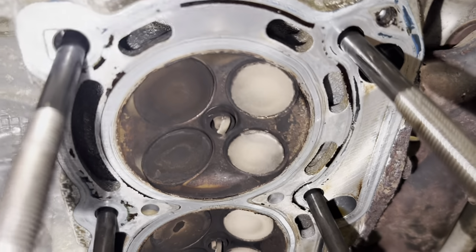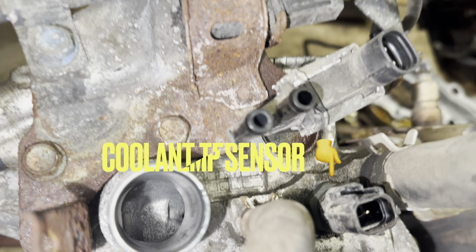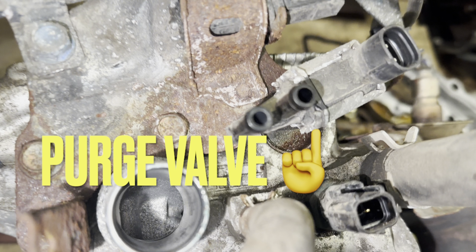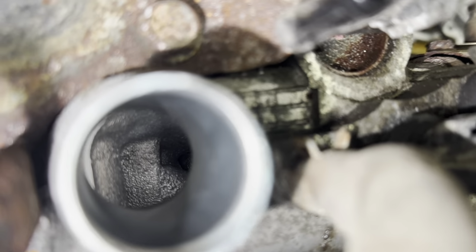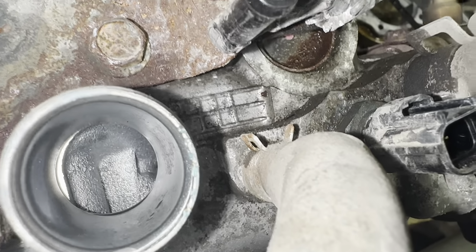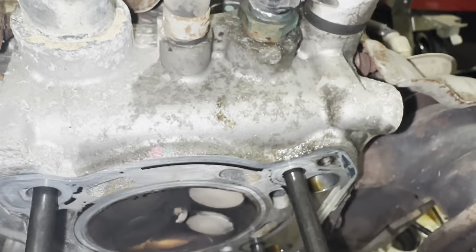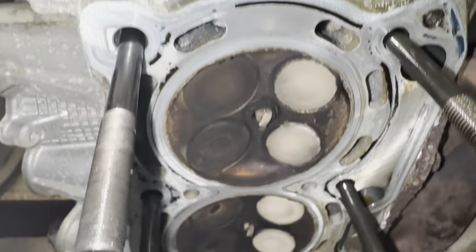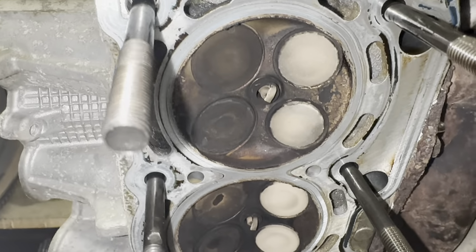And back to the cylinder head, you can see here the coolant temp sensor and the purge solenoid. And just look inside the water jacket again here, it looks mint inside. Much better looking on the inside than the outside. Just showing what the valves look like, basically. Not too much crap built up on them. The exhaust valves are on the right, the intake valves are on the left.